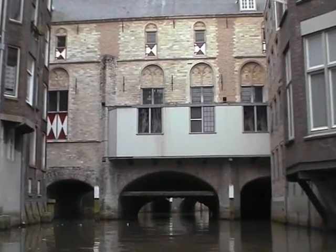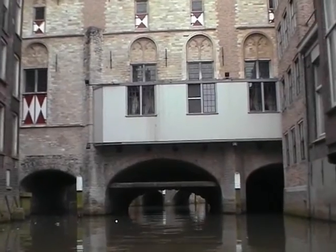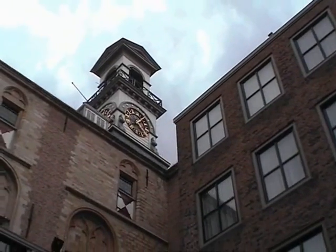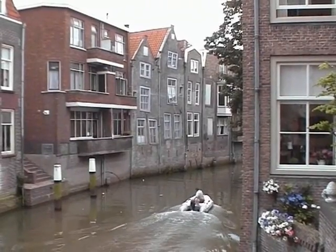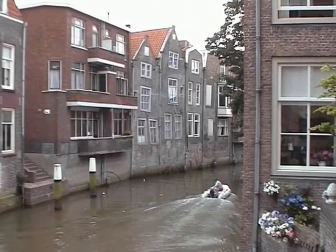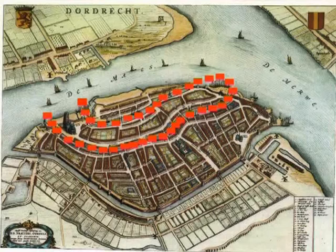This is the town hall, a very old building with its clock tower, and there are some 18th century mansions. The boat is just going up the remainder of the harbour past the old houses to complete that short trip round Dordrecht.